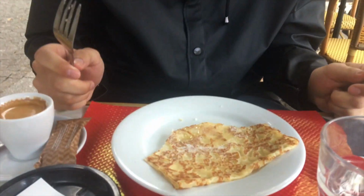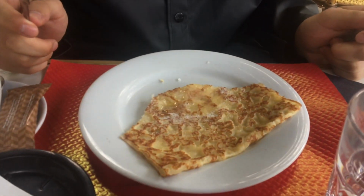Right, we've dug in and we are happy. Although the crepe is slightly cold because someone had to make a certain call, but let's just move on from that.